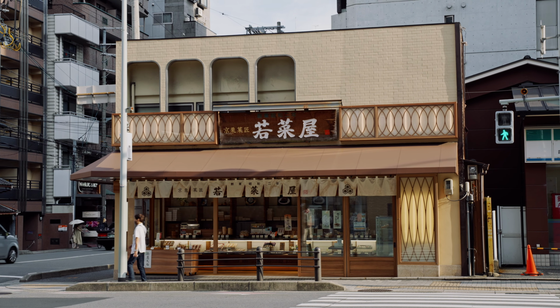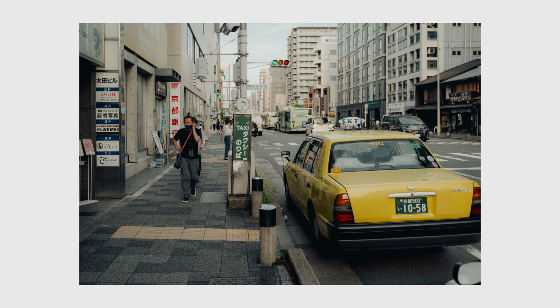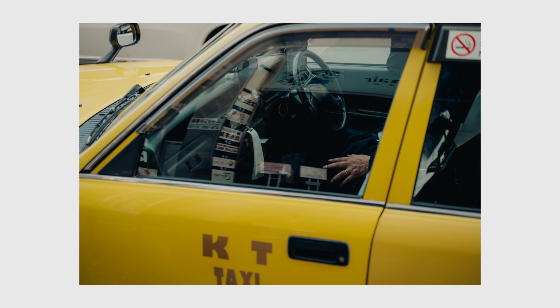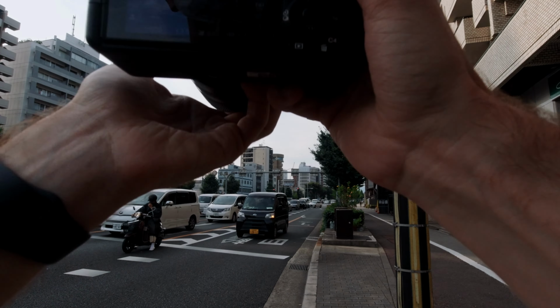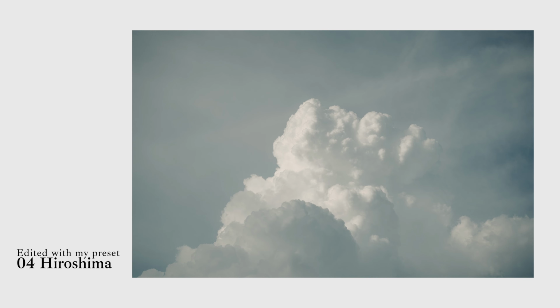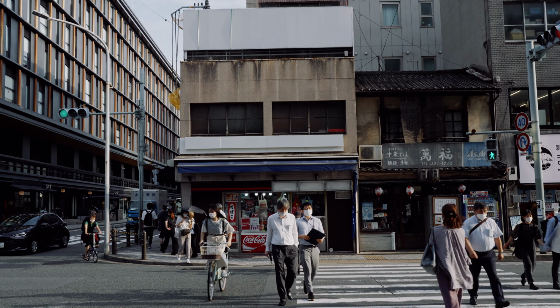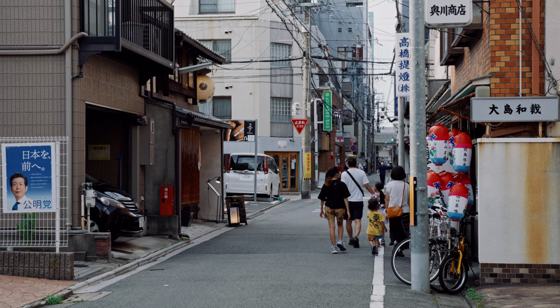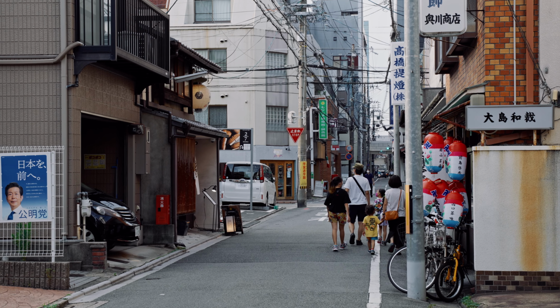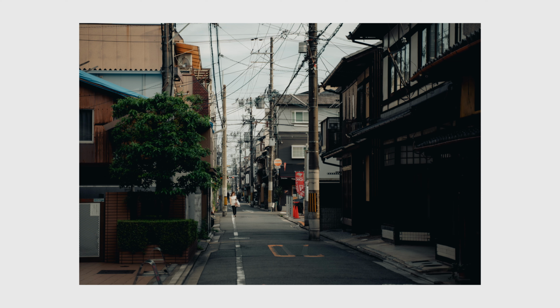So how was my comeback to Kyoto as a street travel photographer-ish? I've been to Kyoto many times before, three times to be accurate, and I've always been there as a tourist with a small camera with me. And this time I had the chance to go there with a bit more serious gear and serious ambitions. So it was really funny, but I put myself a lot of pressure, I guess, because I wanted to get the most out of it and be able to create some YouTube videos.